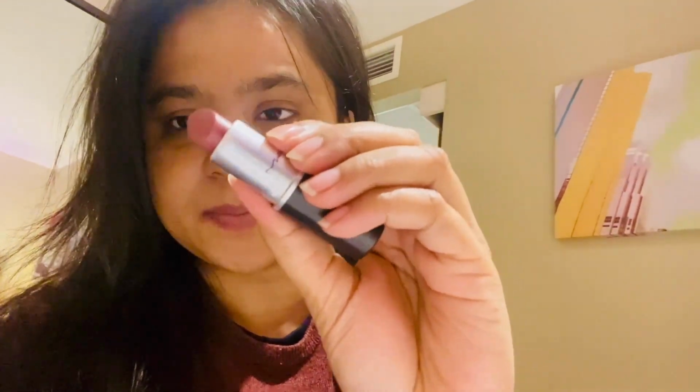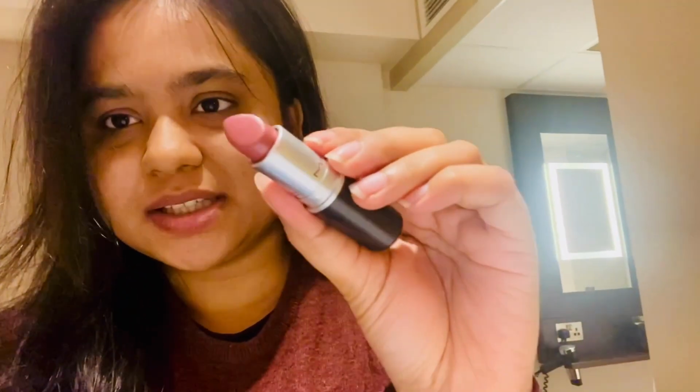I'm carrying 2 lipsticks. One is a nude and the other is a dark red. I'm gravitating more towards dark reds now that we are approaching fall, and I'm also carrying a nude lipstick as well. So the nude lipstick I'm carrying is MAC Creme in Your Coffee. I don't know if you can see. It's just such a beautiful color, my god.